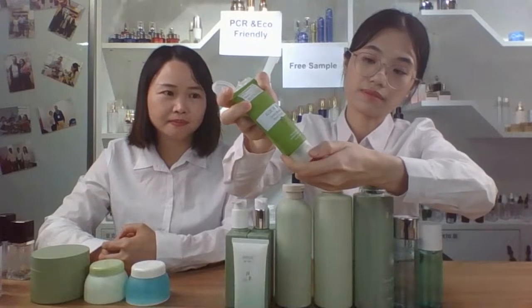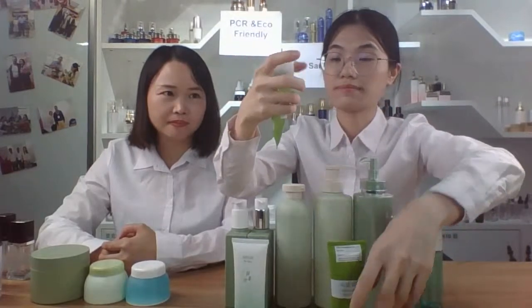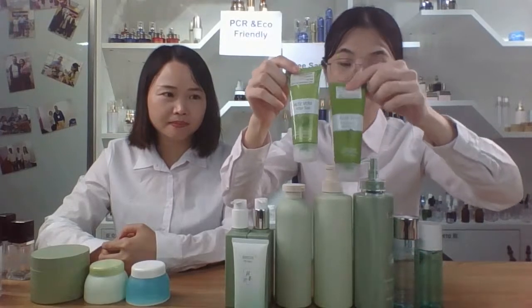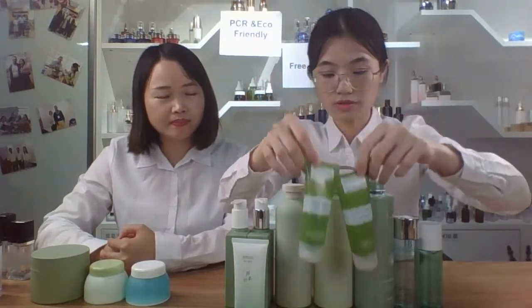And translucent color, you can see. You can use this for face wash or face creams or hand cream. Yes, many usages.